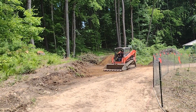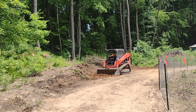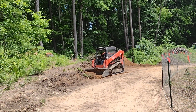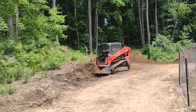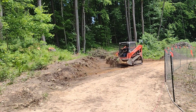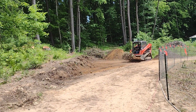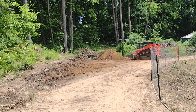The garden is going in today. The chicken coop will be put in also. While I'm doing the garden, my husband's going to do the chicken coop. Got a lot of dirt here, for sure.